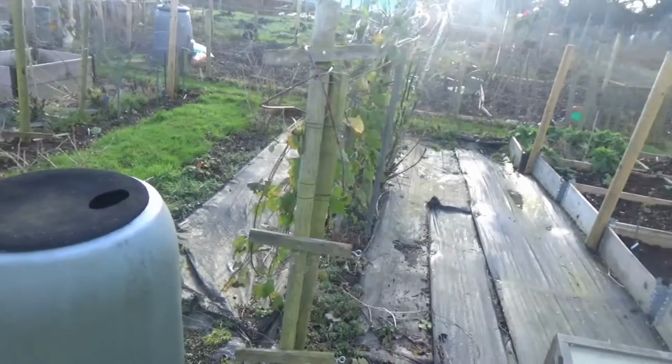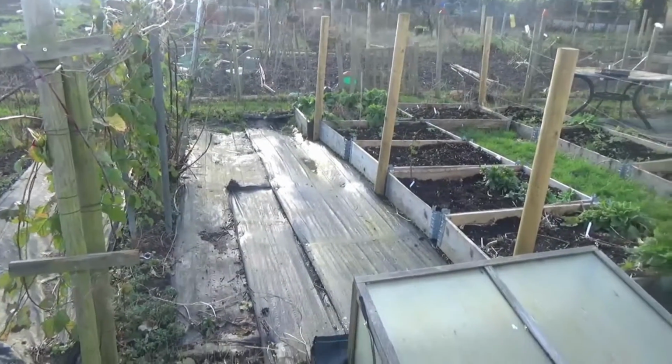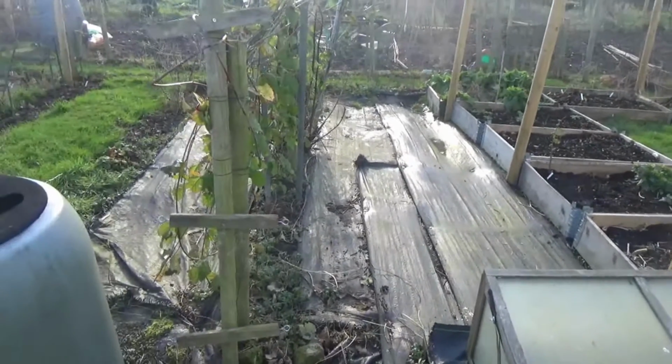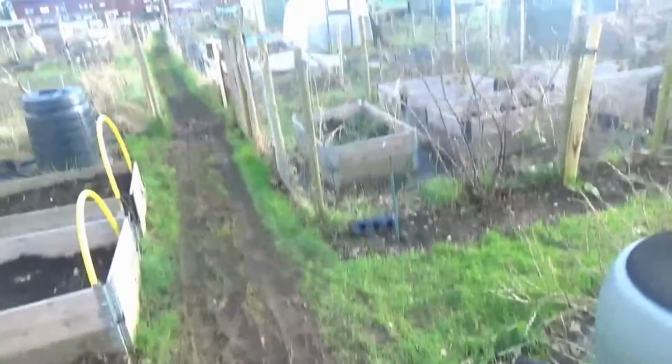Used to be my dad who used to help me. He used to do lots of things, but obviously he's nearly 92 now, and he just can't do it. There's no way he'd stay on his feet coming down here.